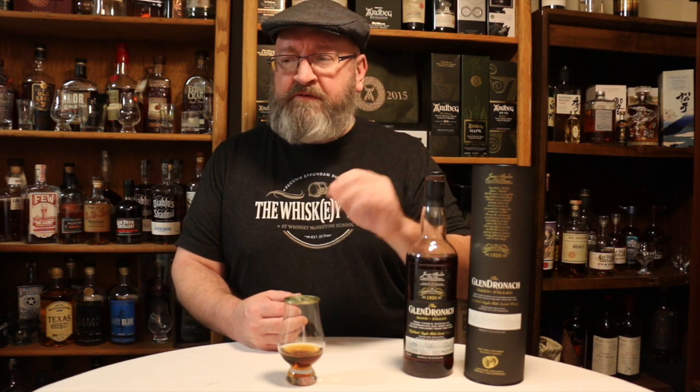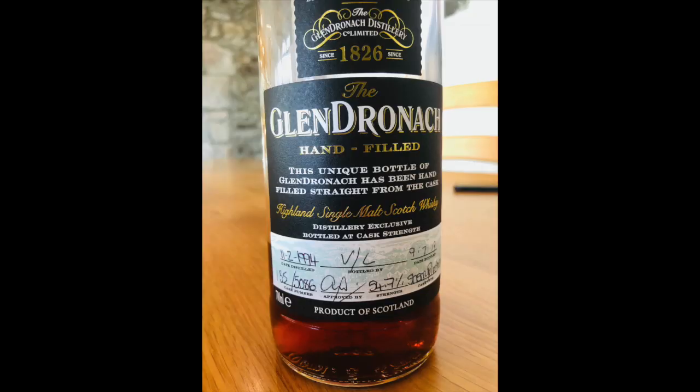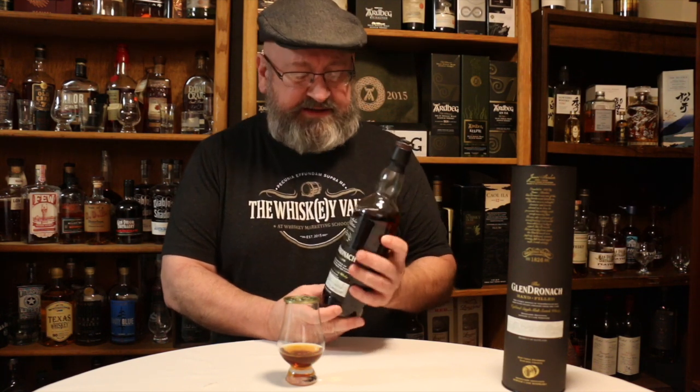Now, after tasting those, what I really, really wanted was a taste of the hand-filled cask. It wasn't part of the normal tasting, but they had a bottle behind the counter, and they were able to give me a sample. And then I absolutely had to get a bottle, which I filled myself. This is the GlenDronach hand-filled. It's a unique bottle of GlenDronach that has been hand-filled straight from the cask. You do not see this listed anywhere on the website. It's sort of a secret that you don't know about until you visit the distillery.